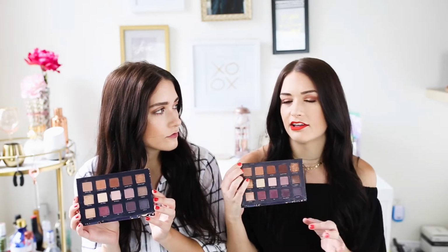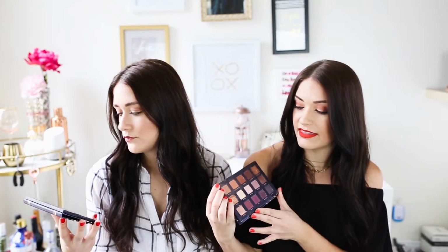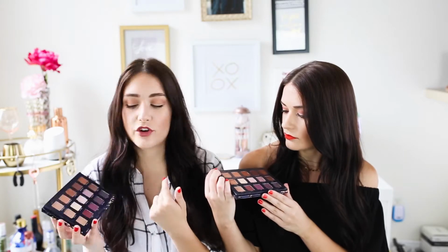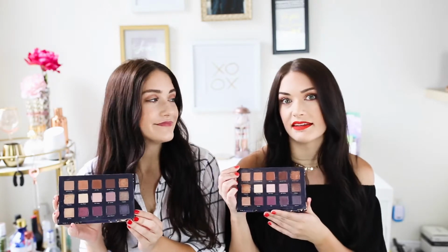And it's just different. I think you can't really find a palette that has brown and purple tones in it, and the quality's there. So I think that we would definitely recommend this, especially for green eyes. We have green eyes and all of these colors complement them really well. Yeah, and they blend really nicely.